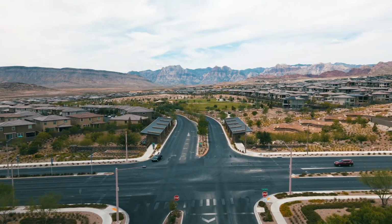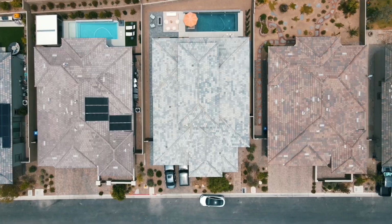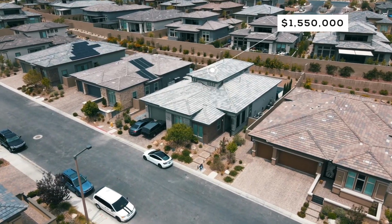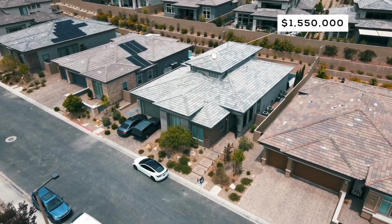Are you guys looking for a single story home in West Summerlin? Well, behind me is a 4-bedroom, 3.5-bath, just under 2,800 square foot, Toll Brothers build. So this is listed for 1.55 and they have a lot of upgrades in there. So let's go inside and check it out.